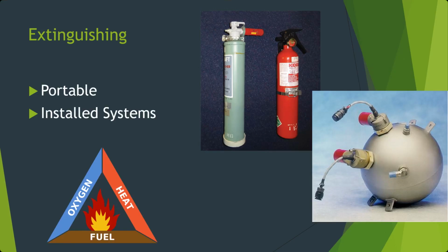When you discharge material like this, you're doing two things. One, most of the time you're going to displace oxygen. That can be done a couple ways. Halon bottles like this, gas bottles, they basically push all the oxygen-containing air out of that space, and they fill it with an inert gas. Halon is halogenated hydrocarbons. They're a terrible greenhouse gas, but they're a great firefighter.